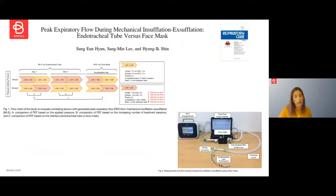almost builds on that paper. So this is again looking at the impact of an interface, and the interface being either an ET tube or a face mask, and looks at the impact on the expiratory flow rates generated. So this study was done in just 12 patients, and they were a mix of ARDS or thoracic surgery patients. And they were split into two groups. So they had mechanical insufflation for 2 days via an ET tube, whilst they were obviously intubated and ventilated, and then for 24 hours after their extubation via a face mask. So those are the two interfaces.